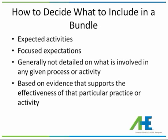All right, so when we think about a bundle, we have to try to figure out what the expected activities are. We have to focus our expectations, exactly what we want to see accomplished from these activities, and then can we measure them and validate them. We really don't provide a whole lot of detail on bundle elements because people may implement it differently. So we may not tell you how to do a certain activity, only that a certain activity needs to occur. And again, it's based on evidence.